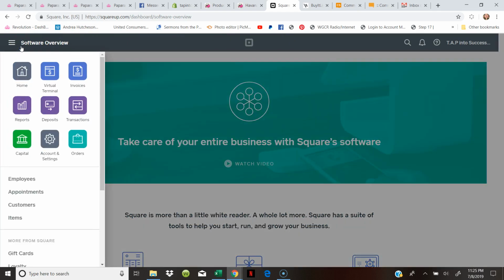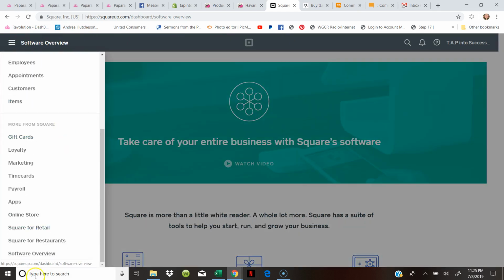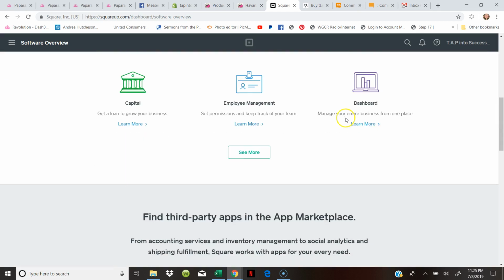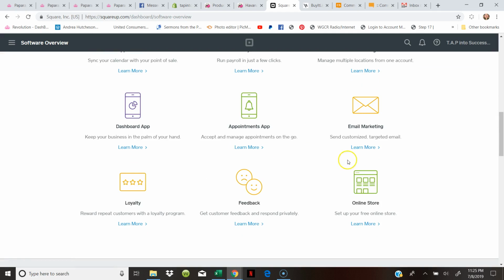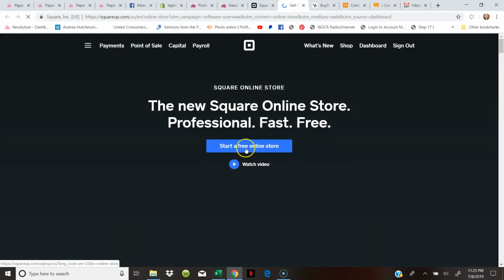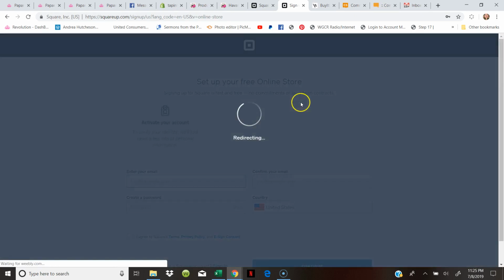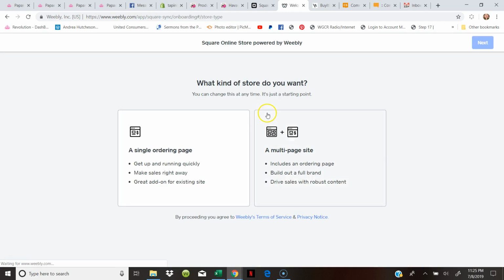But if you were to use that, all you have to do is go to Software Overview, and you will be able to see that you can create your own online store in here for free. So you start your online store for free. They open it up for you, and they're redirecting me because I already, well, you just created. You can do a multi-page site, or you can do a single ordering page. And so we're just going to do a multi-page site.